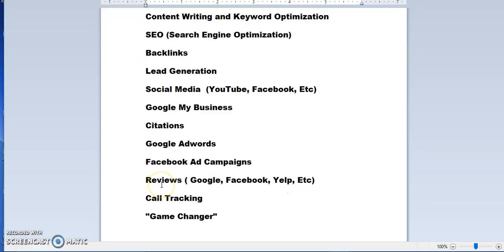We can help you take care of some reviews too. 3.8, we can get that up into the 4s, type things. And of course, consumers nowadays are looking at all that. I know my mom and my girlfriend specifically look at reviews now before almost anything else. And so those are extremely important. You don't want to have a big 3.2 staring you in the face when your customers pull you up online.